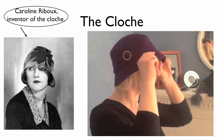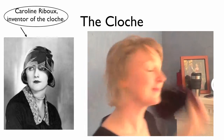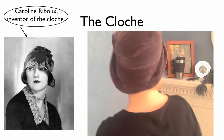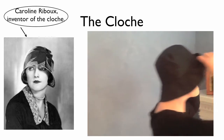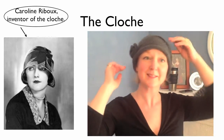The cloche is another favorite hat. Invented by French milliner Caroline Rabou in 1908, it became wildly popular in the U.S. in the 1920s. It experienced a revival in the 1960s as the bucket hat. It can be made from any material, and therefore some are washable and some are not.